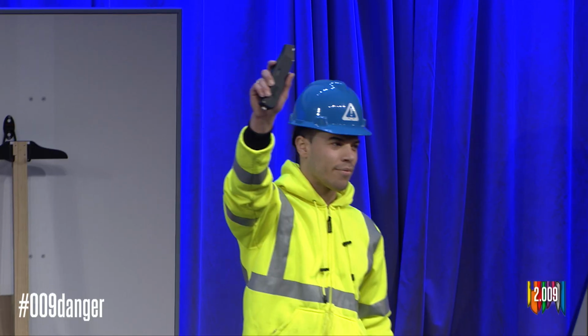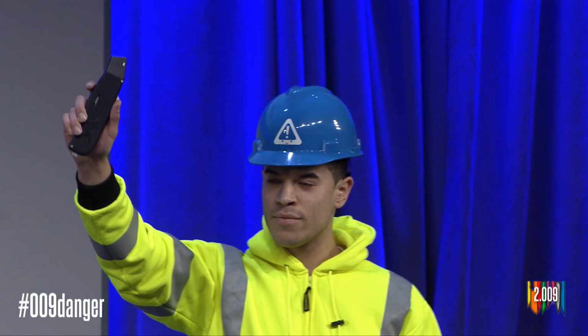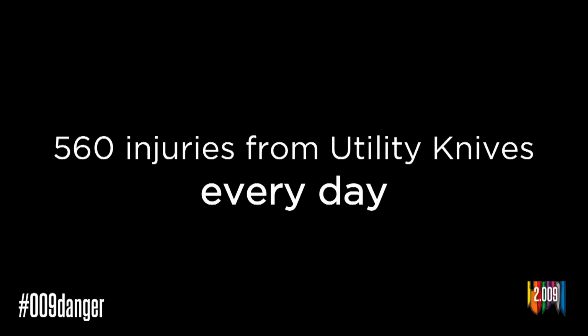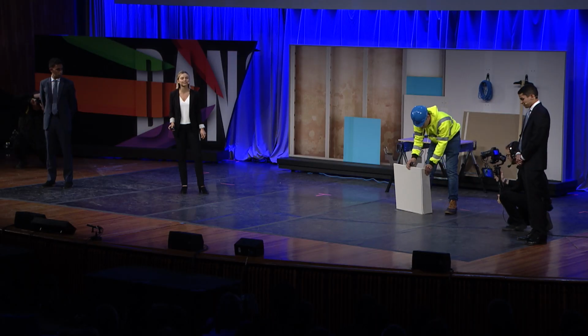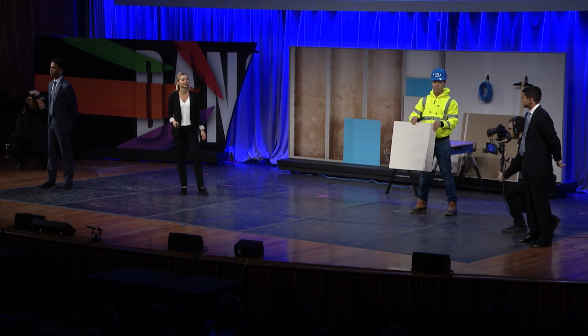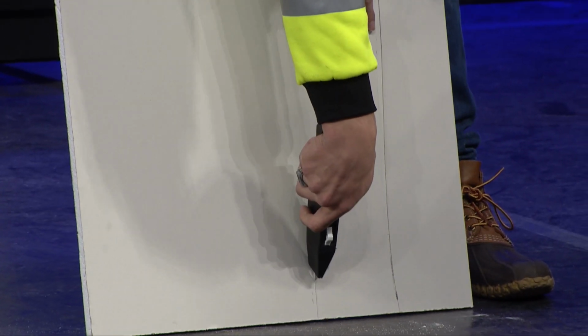We're presenting Talon, a utility knife that retracts before skin contact to prevent injuries. There are over 500 injuries from utility knives in the US every day. As you can see, he scores his drywall just as he would with a traditional utility knife. But this time, watch what happens when Malik slips.